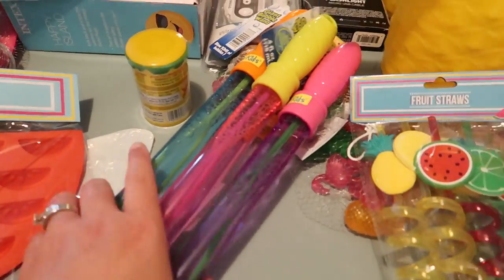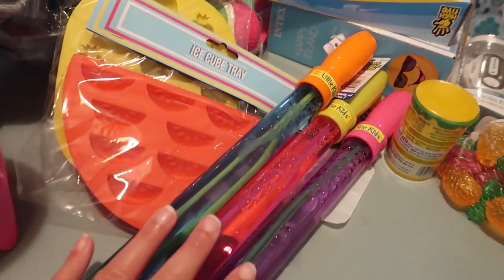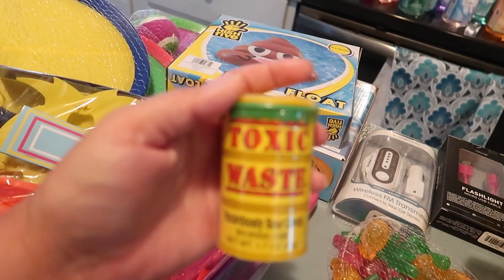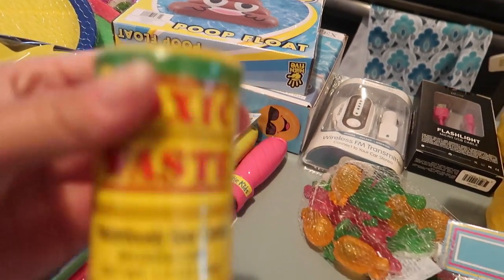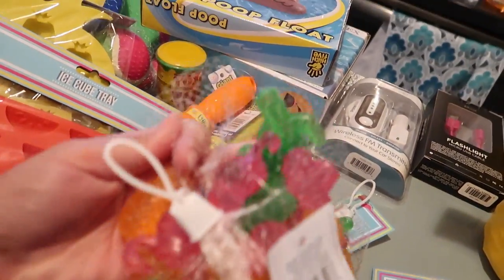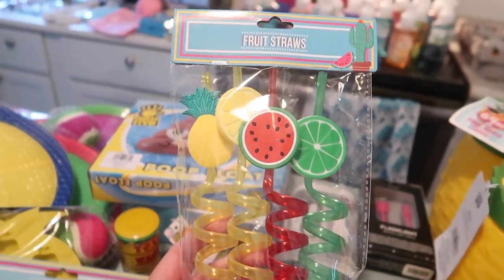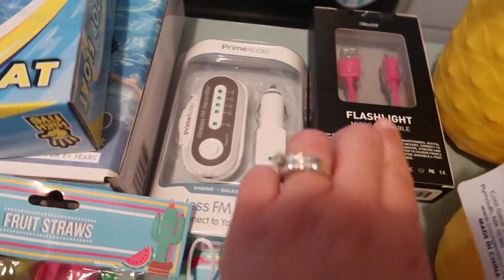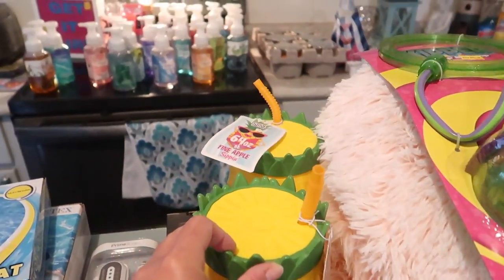Then of course I got the kids bubbles. You see I got like 3 of each kid thing because I always have an extra kid for some reason. And then we got this toxic waste candy. So we thought we'd do a video on it because it's super, super sour candy. Then I got these cute ice cube things to go in your drink. And little straws. I got 2 of those. And then Mark got a charger and I got a charger. And then I got these cute little pineapple cups. I got 2 of those.